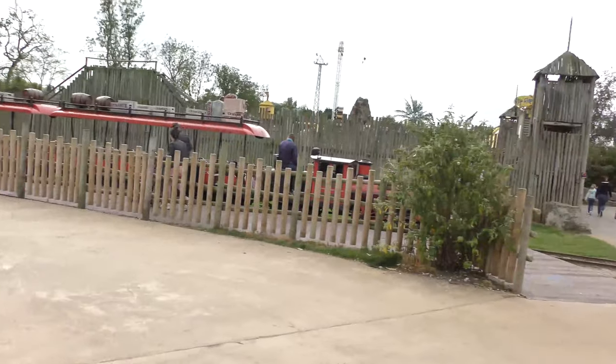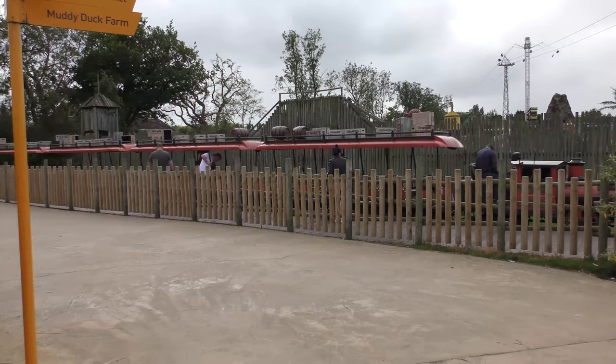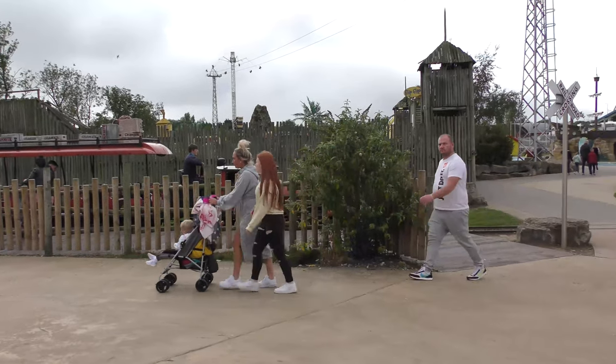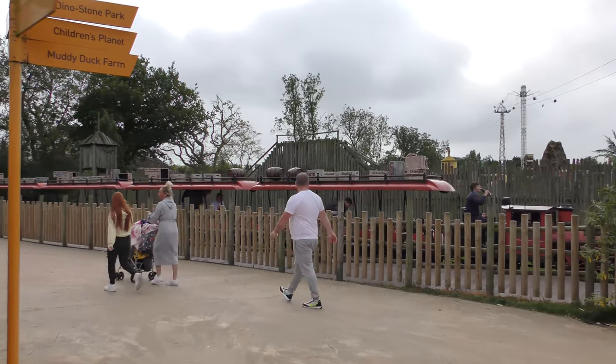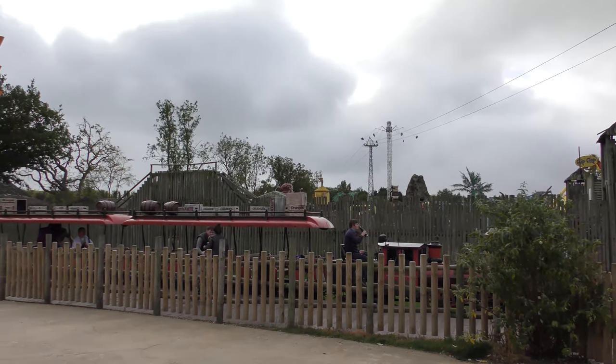There's currently a train. How many theme parks have we been to where there's a train? Yeah. It's a staple of most theme parks having a train ride. We'll probably have a look on there later on. Have a look around the zoo, see where it goes.